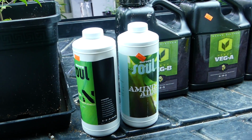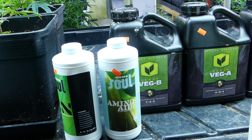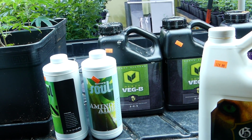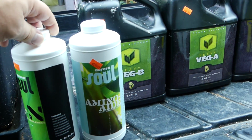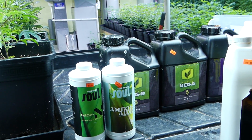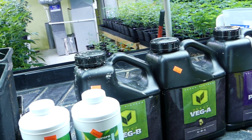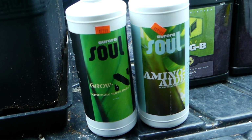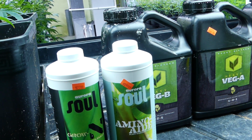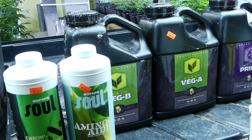Unfortunately, because of its price tag at about $50 per liter, and application rates of 5 to 10 mils per gallon, this is really not something you want to use all the time. Only when you really want to get that extra green out of your plants. Same thing goes with the Grow N. You just use this once or twice, get the color back, and then revert back to your standard regimen until you need to do another correction. Because honestly, guys, with products as powerful as this, it gets expensive to use them all the time, and if you do, God forbid, make a mistake, it's going to be a long recovery from the burn that you could possibly be dealing with.